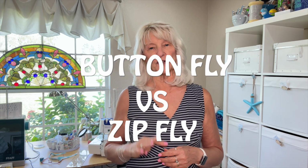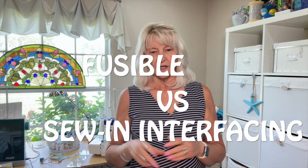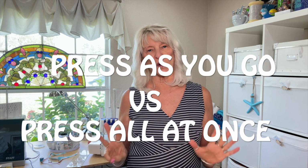Number 4, button fly versus zip fly. Number 5, buttons by hand sewn or machine sewn. Machine sewn, I hate hand sewing. Number 6, fusible versus sew-in interfacing. Fusible. Number 7, snip as you go or all at once. As I go, I'd never be able to find all of the places and threads to snip, so as I go. And number 8, press as you go or all at once. The supreme number 1 rule of sewing is press as you go, and I do follow it.